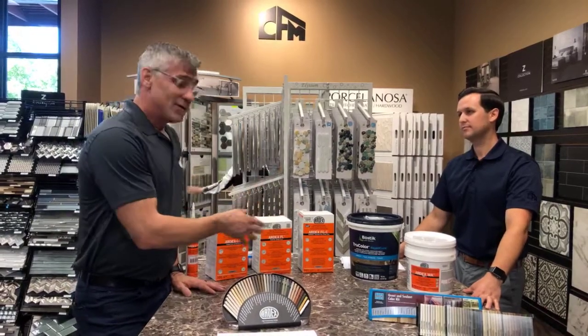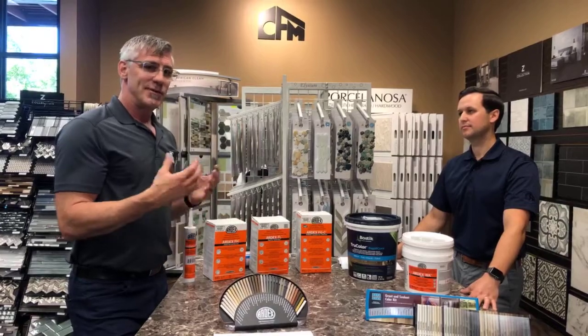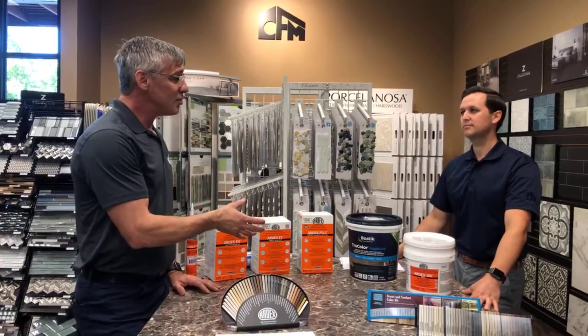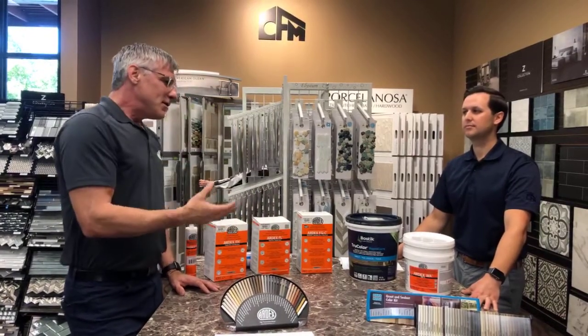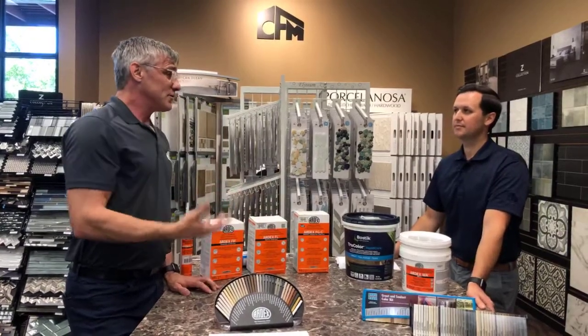Now the single components do have some limitations as far as where they can be used, like mortar beds and showers and exterior applications. They want to limit those, but single components are great for a small increase in price. Now you get even better results out of your grout.